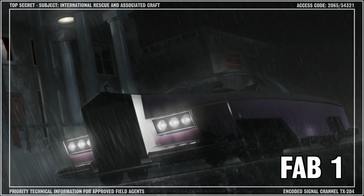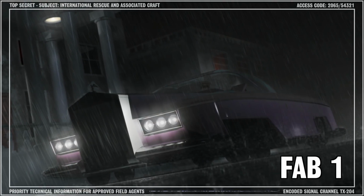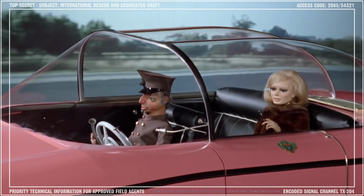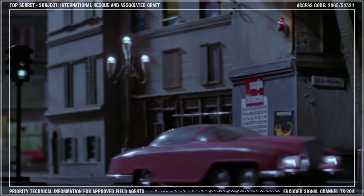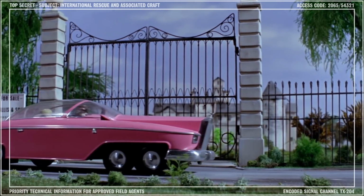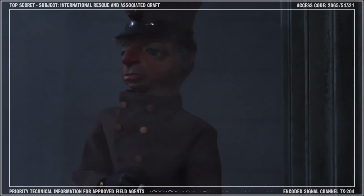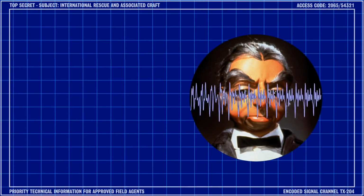In this briefing, we're going to be discussing the technical specifications of FAB One. FAB One is London agent Lady Penelope's Rolls Royce, but it is far from an ordinary automobile. Perhaps the best person to tell you more about it is the man who operates the vehicle, International Rescue's other London agent, Aloysius Parker. Hello, everyone.